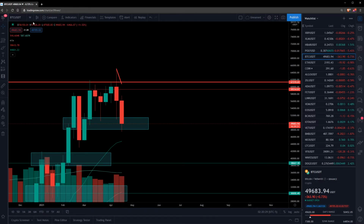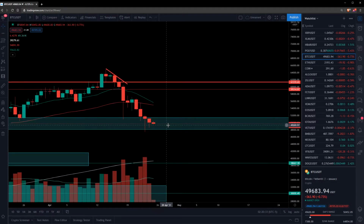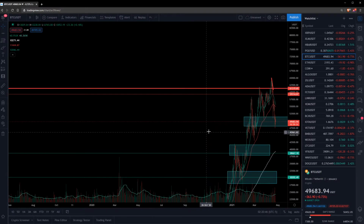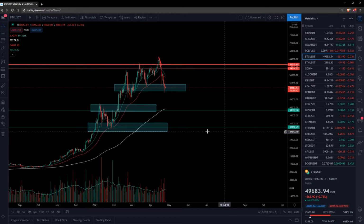All right, let's go down to some lower time frames. Let's peek at the daily again. It could range a little bit and pop, and then later today come down. That's possible, and we've been speculating this, guys. Real quick, look at this daily chart, guys. Look at this.